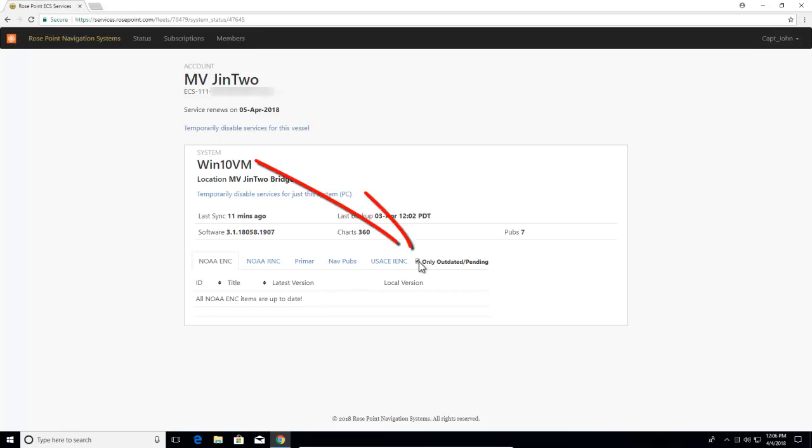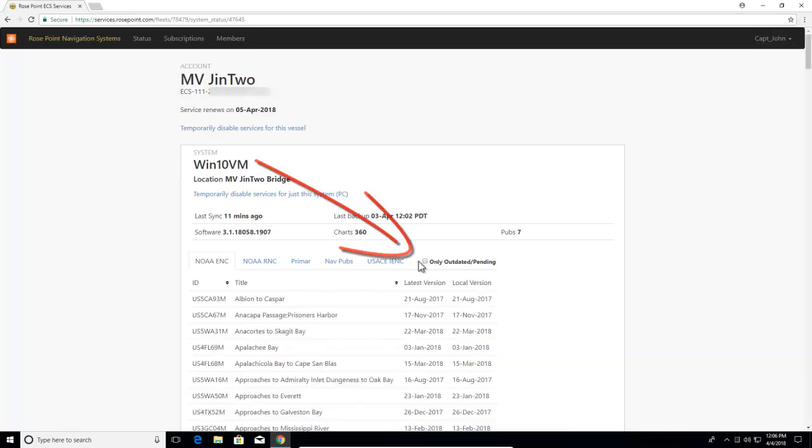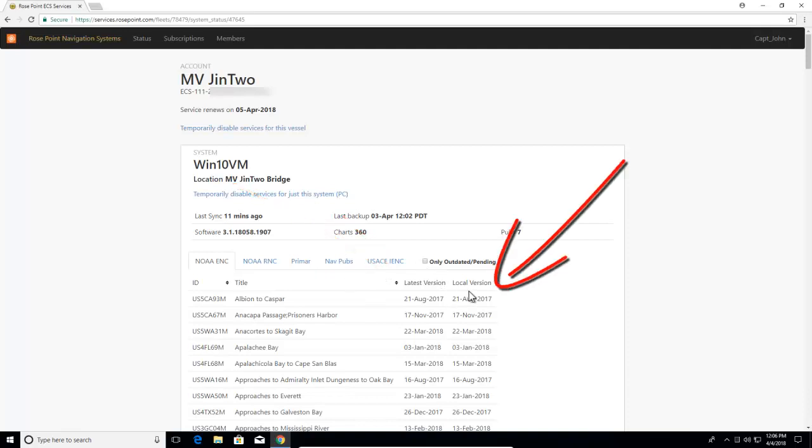Clearing this checkbox, we see all the vector charts on that system. The latest version is what the vessel should have, and the local version is what it does have. I'll go back to the status page.